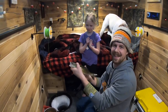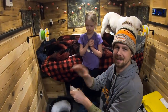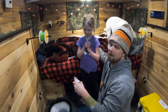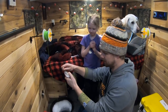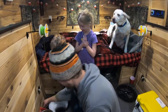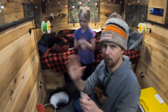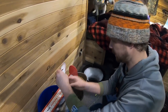Well, that was our first attempt at a rattle reel. A little practice is in need there. But we just got our third walleye of the trip here. This one probably will go back. We'll measure them. But yeah, that one looks a little small. We're gonna try and keep them 14 to 18, but we'll see what this one measures.